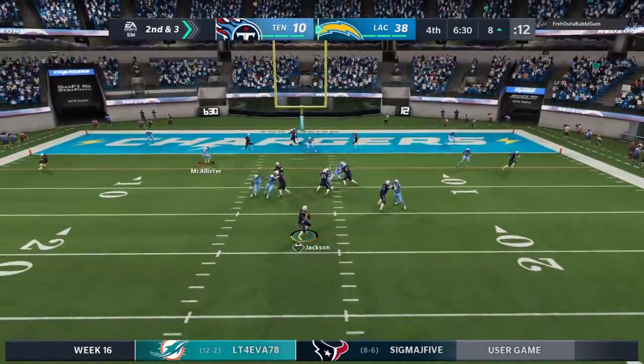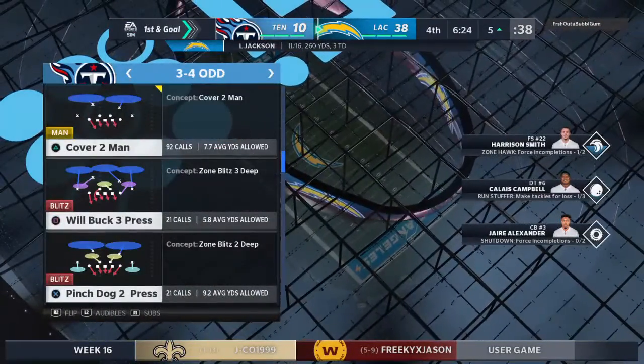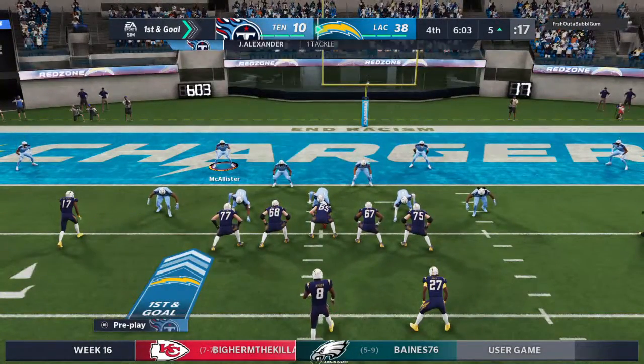And Jackson throwing once more. This pass caught at the 4. And he'll be brought down at the 5-yard line. It's a 3-yard pickup, and that sets up first and goal. 5-yard line.